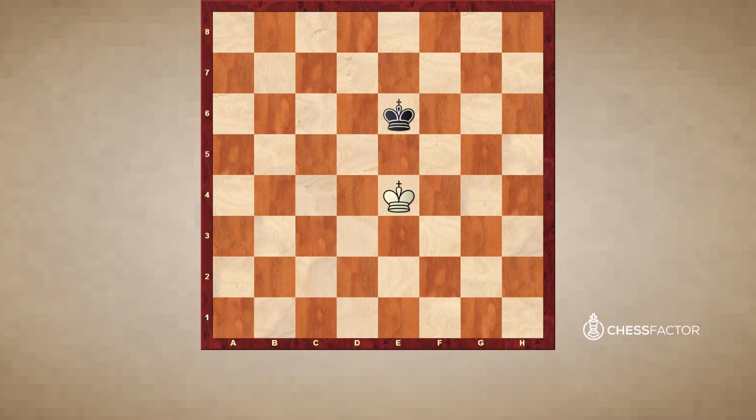Now, there are a few ways a draw can take place, but for our purposes right now, we are going to cover the two most important and maybe common ways to draw for beginners. There are some other ways that we will cover in future lessons.